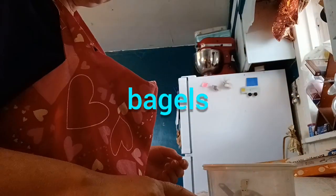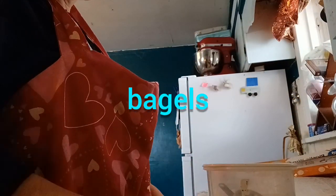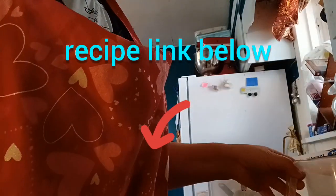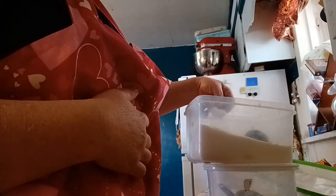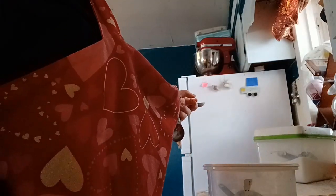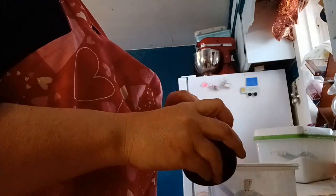Should be able to do that. The next dough that I'm going to make is a bagel dough that I found online that I wanted to try. Now I'm adding my warm water, my sugar, and my yeast. I am not stirring it at this time, and I'm going to let it sit for 5 minutes to activate.